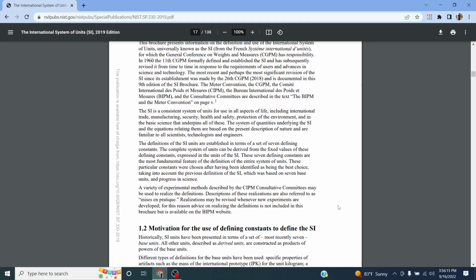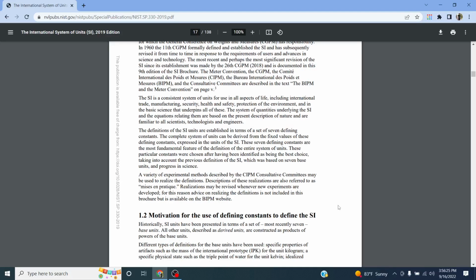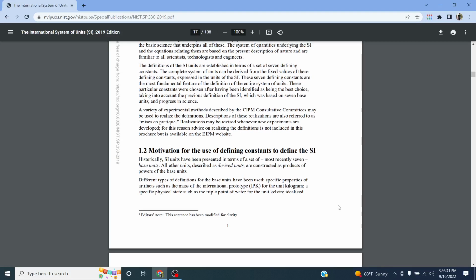A variety of experimental methods described by the CIPM consultative committees may be used to realize the definitions. Descriptions of these realizations are also referred to as mises en pratique. Realizations may be revised whenever new experiments are developed. For this reason, advice on realizing the definitions is not included in this brochure, but is available on the BIPM website. 1.2. Motivation for the use of defining constants to define the SI.